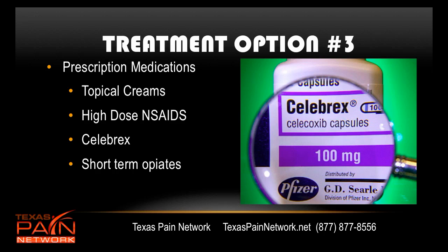Treatment option number 3 would be prescription medications. This may include topical prescription pain creams, higher dose anti-inflammatories that you can't get in the store, Celebrex for those who have GI upset, and then short-term opiates for exacerbations. You shouldn't do long-term opiates for arthritis.